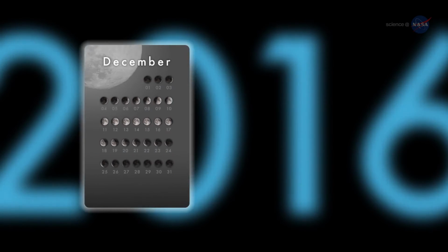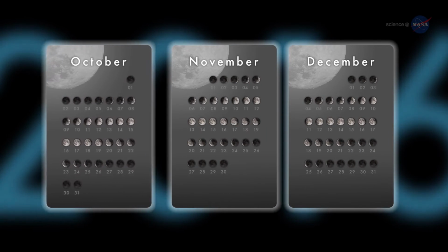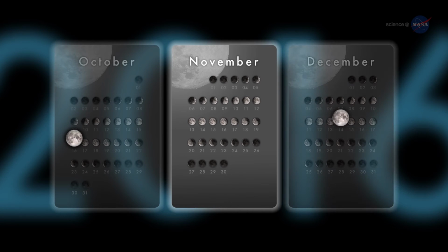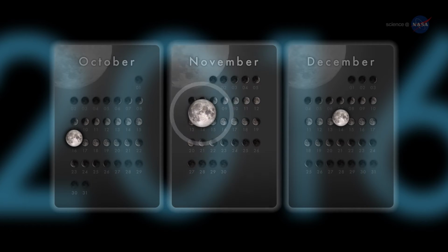This coincidence happens 3 times in 2016. On October 16 and December 14, the moon becomes full on the same day as perigee. On November 14, it becomes full within about 2 hours of perigee, arguably making it an extra supermoon.